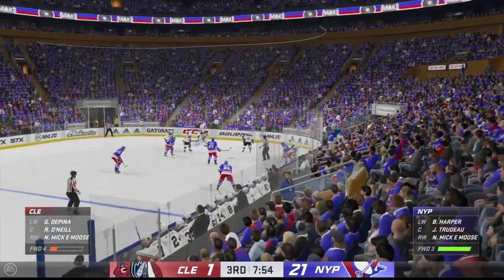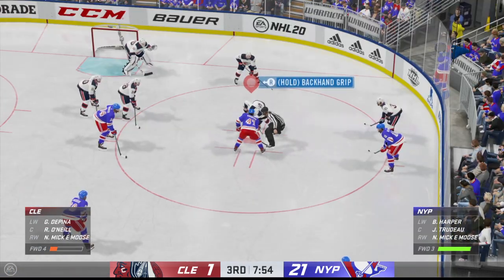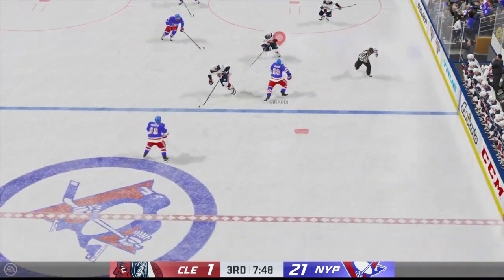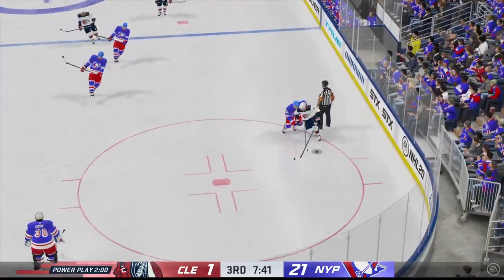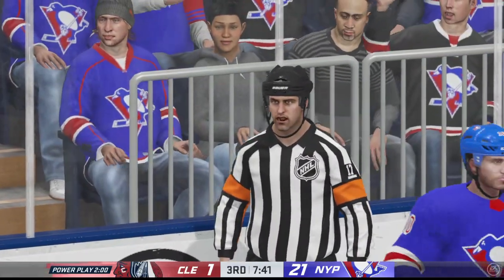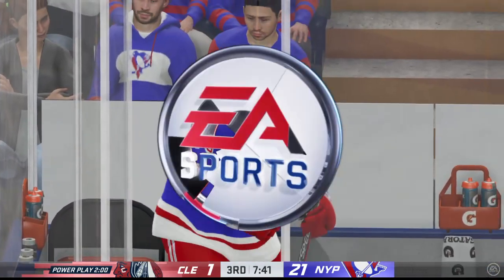New York's offense has been the story tonight, leading big time here in this third period. Center's jammed up and the winger grabs the puck. Brings the puck into the offensive end now. We got a penalty coming up here as the officials blow the play dead. Sucker's getting called for tripping.